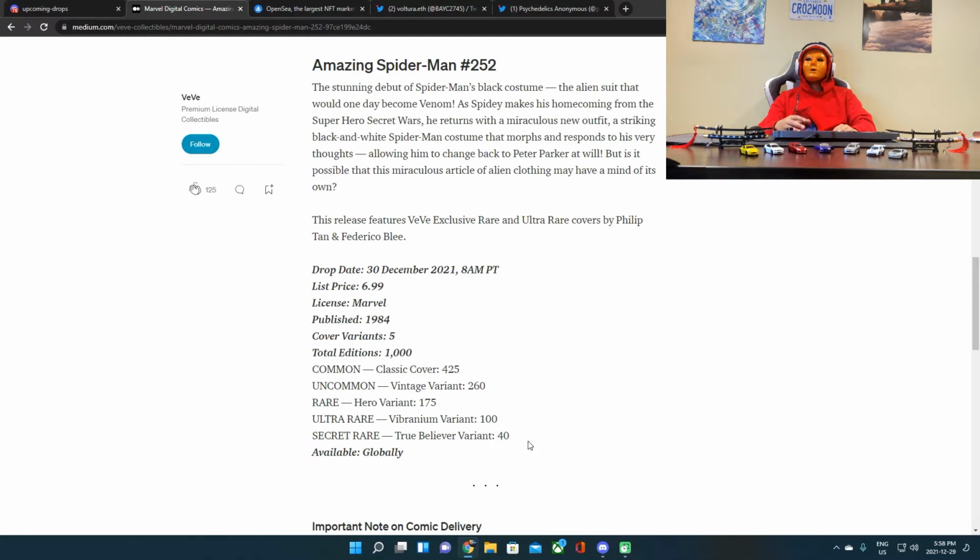In terms of the aftermarket price predictions, it's very hard to give you guys an accurate number just because we've never seen a drop come out in this size. This might be one of the smallest drops in total in terms of editions. In terms of collectibles and comics, this might be the smallest drop that ever came out. But that does play a great part into the aftermarket value. So for sure, I can tell you that it will go out for a lot of money.